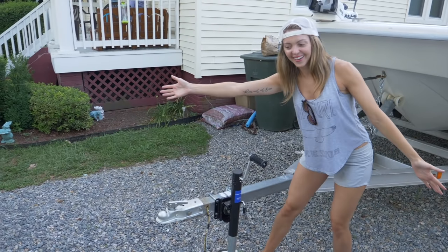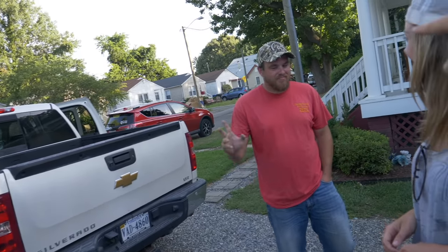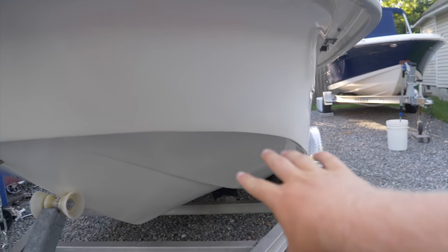Whole front brand new apparatus of the trailer. Shout out to Robert right here, because Robert put some awesome shine to the hull of the boat. Look at this. This looks brand new. You can see the reflection. This is showroom quality right here.